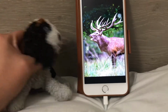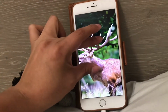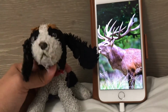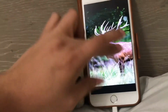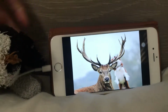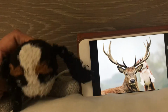This is an antler. Do you see? On top of his head. If you zoom in, if my human could actually zoom in, there we go. That is an antler. An antler is often branched, so it's different than a horn, but some people confuse the two. This is just another variation. If you look closely, you'll see that the antlers are branched, so it's completely different than a horn.